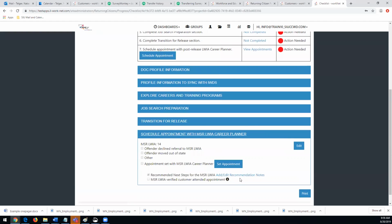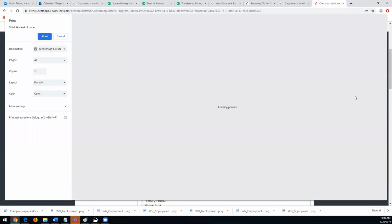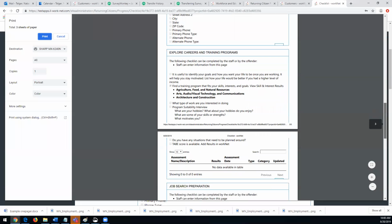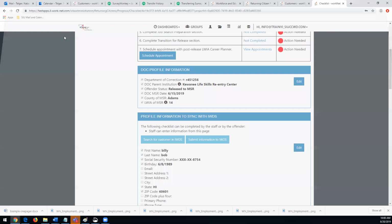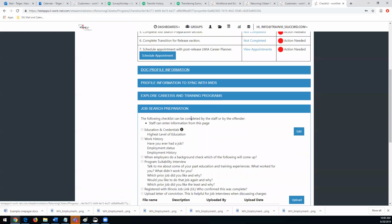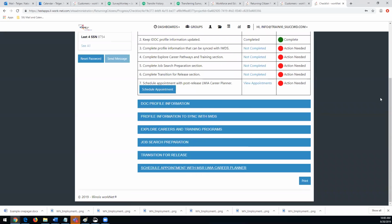Okay, and then we also have an area for scheduling an appointment with the receiving LWIA. Also, this can be printed. So the idea is that whenever they leave the institution, they have all this information that they can take with them as well. It's going to stay in their file, so any of the partners can easily access this information if they have access to the tools.